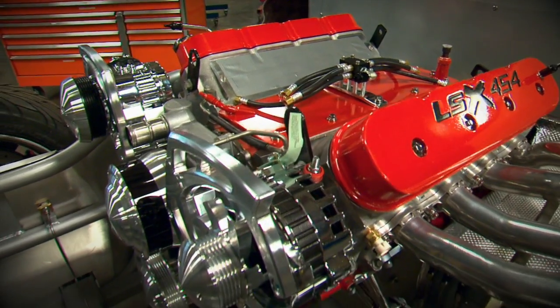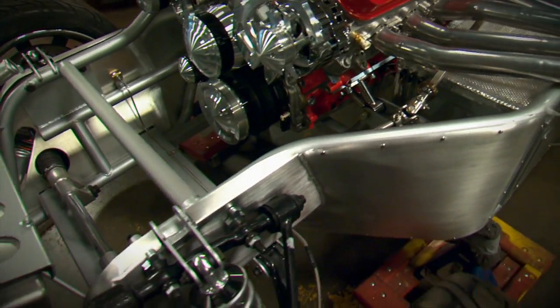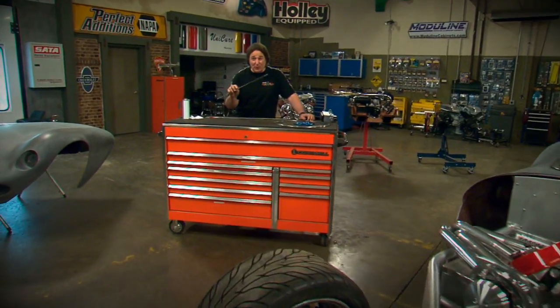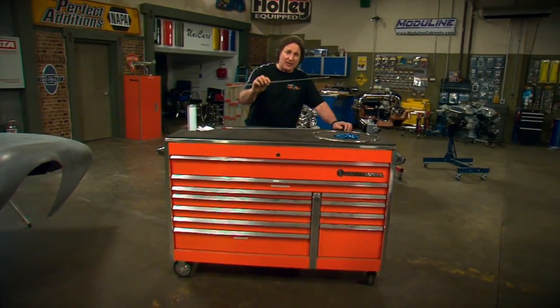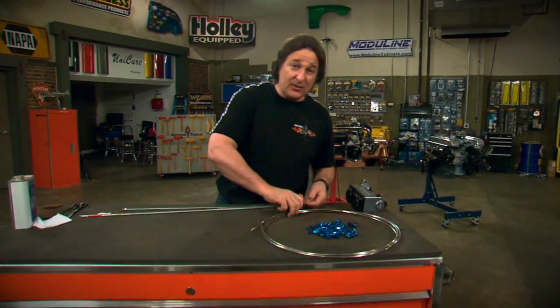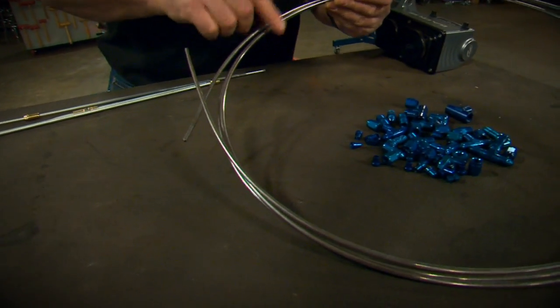When it comes to building a custom vehicle, everybody knows that those little details make all the difference in the world. And when you're doing brakes, one of those cool details is having polished brake lines running up and down a nicely painted frame. Now, there are stainless steel kits to help you do that, but these are expensive and not everybody wants to go this route.